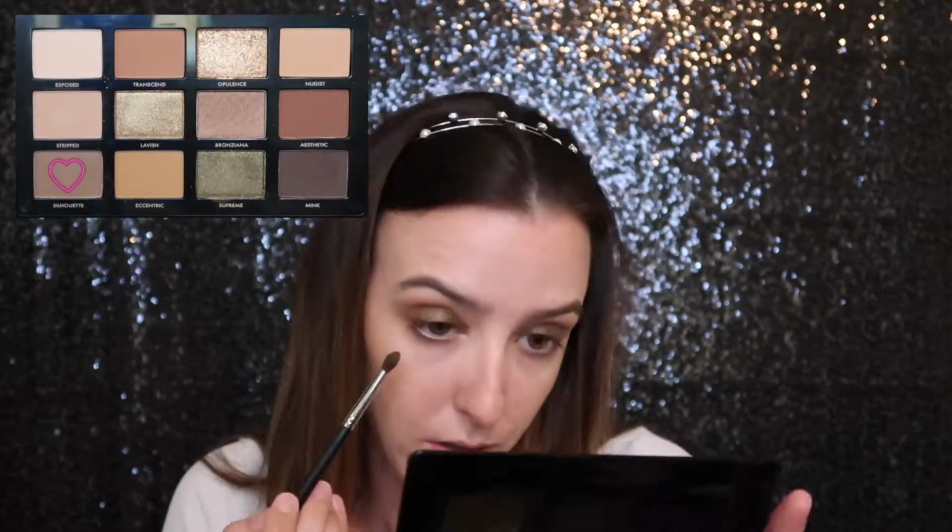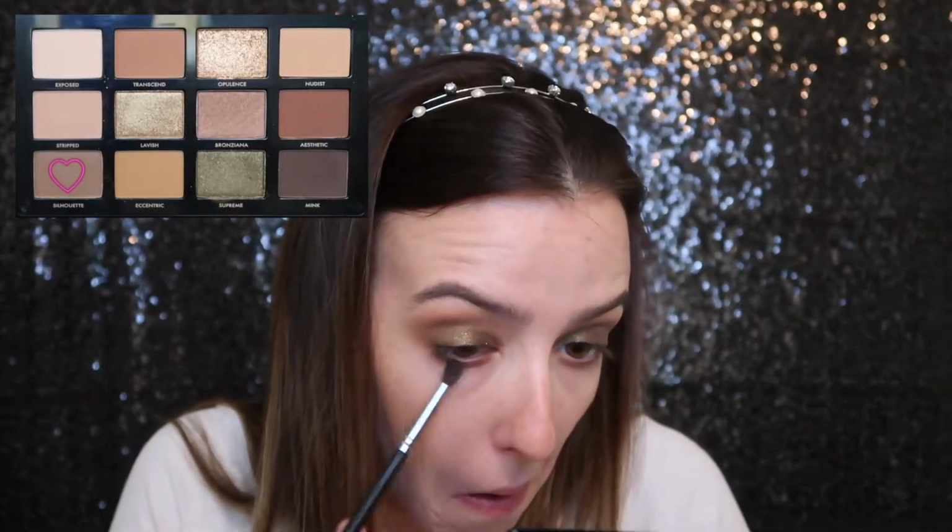Then we'll go in with the same brush and we'll go in with that second shade we used, which was Silhouette. I'm first focusing the bulk of that color out here and then dragging it inward.